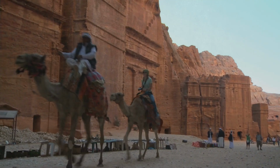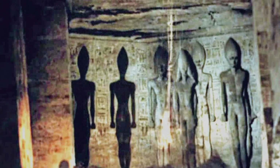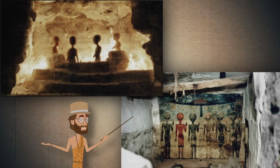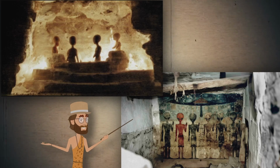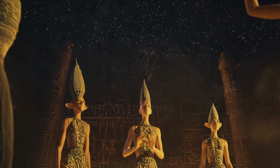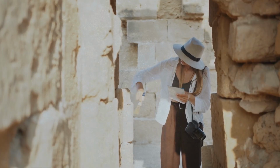In one of the temples in the Dendera region, on the remains of reliefs, figures were noticed that stand out from the usual pantheon. They have disproportionately long arms, large eyes, and heads resembling drops of water. They stand in a circle. Above them are symbols of stars, and in the center is a man with raised hands. The inscriptions are erased intentionally.